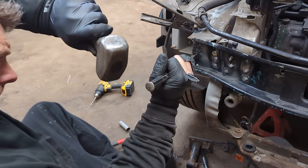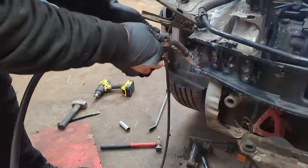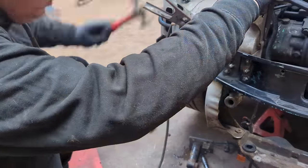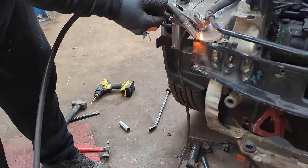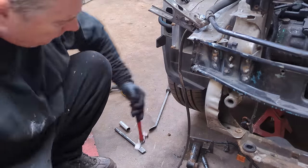As you can see, I'd already started welding the support for the bonnet on. I just need to finish off doing this last bit of welding by welding all the leg in position. But what I'm also doing is using various hammers and spacers and pry bars and everything just to get everything nice and flat so it looks nice and pretty when we've got some paint on it.